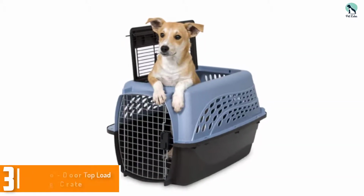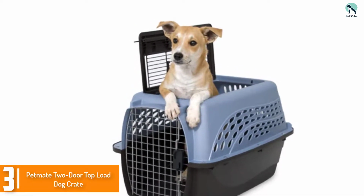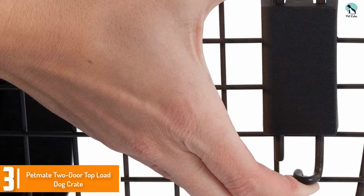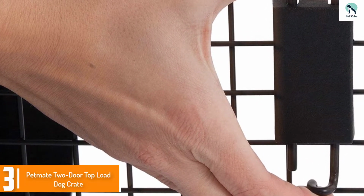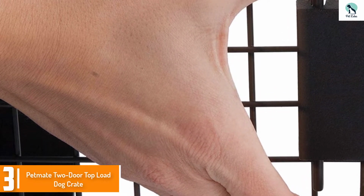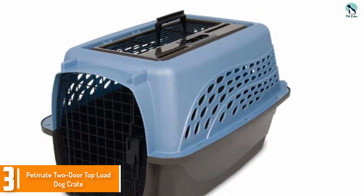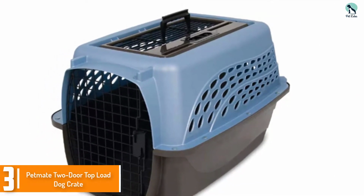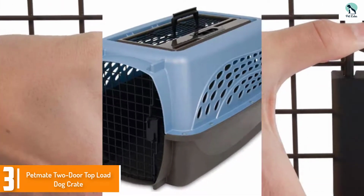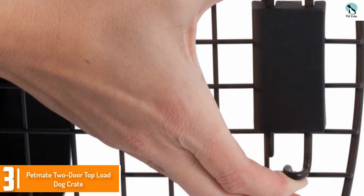At number 3, we have the Petmat 2-door TopLoad dog crate. Designed as a dog crate, although small dog breeds will even fit perfectly, the Petmat top-loading kennel is the right answer for keeping your puppy safe, comfy, and calm on the go. The dog crate's top-loading design allows for easier access to your puppy, while its ergonomic carry handle ensures a more comfortable grip while traveling. It combines the best characteristics of metal and plastic in one nifty package.